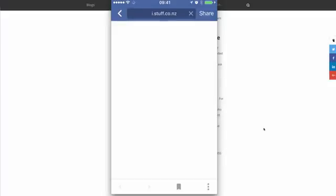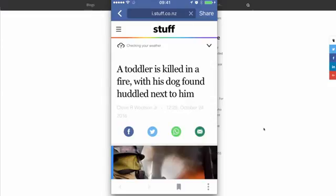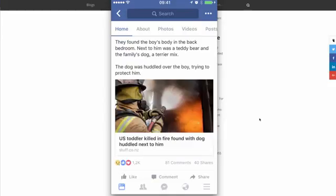Now, I'm on a super fast internet connection right now, but still, to load an article on a mobile device, it takes a significant amount of time. One of the main reasons that Facebook created Instant Articles was to make it super fast to load because they know that translates to more traffic. Now, as you can see, that's far slower to load this type of article than an Instant Article.